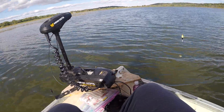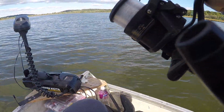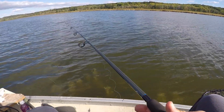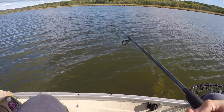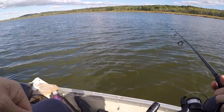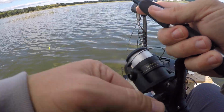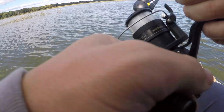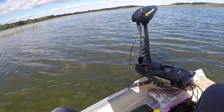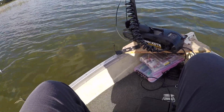I'm going to start right in a prime spot. There's like a weed pocket or hole right around here. Let's see how he does. I might actually have to go up to the top of this hole and drift back with the wind. We'll see. There's fish feeding over there by shallow stuff, so I am going to adjust and try that. I think that was a northern pike that I just saw come up after something.